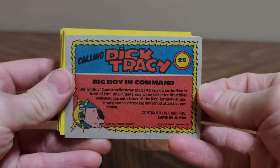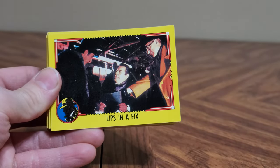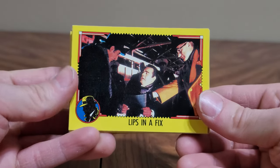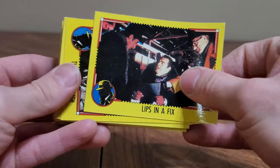Big boy in command. You already said that. Oh, yeah. I forgot. It just says the same thing on the back. Lips in a fix. Poor Avery. I'll be right back. I'm gonna go grab him. All right. But yeah, show the nice people the back of that card. Sounds like a plan, Stan the man.